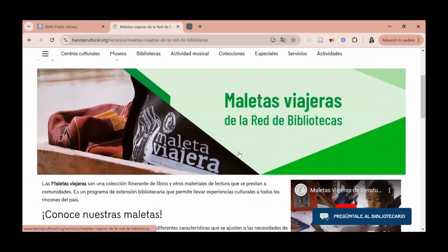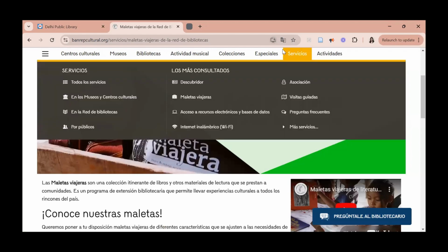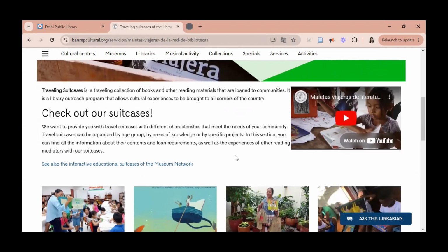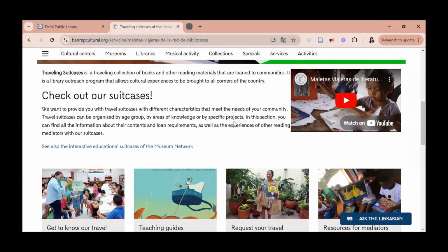So this is like a program where they have suitcases filled with books, and they send these to other locations, and they can be loaned out to other areas of the community. That way, kids in underserved areas are able to get access to books. So I thought that was a cool part of their library services.